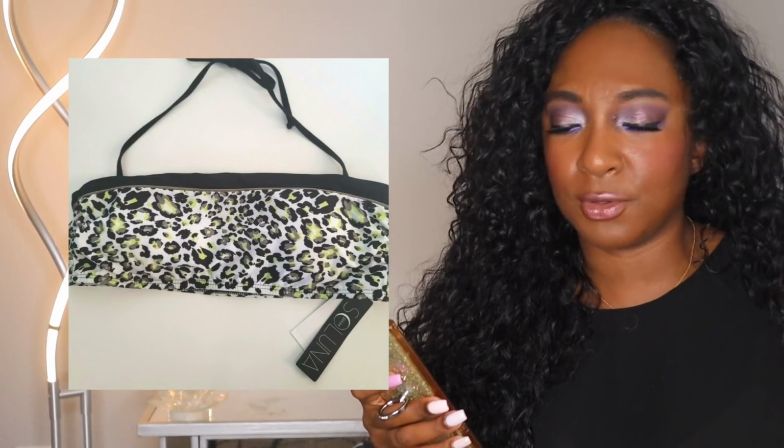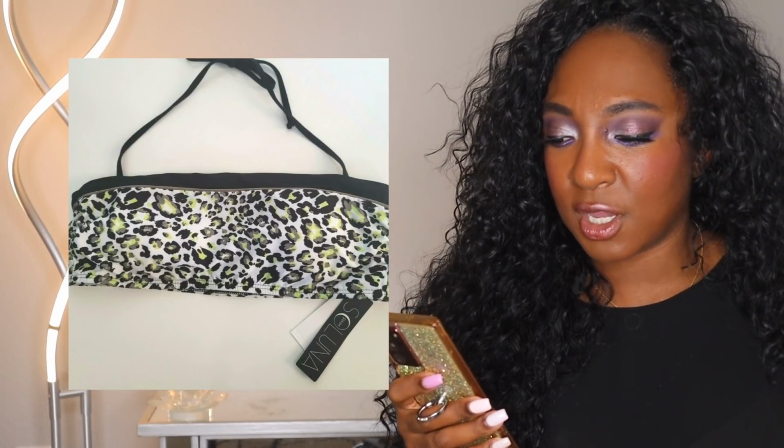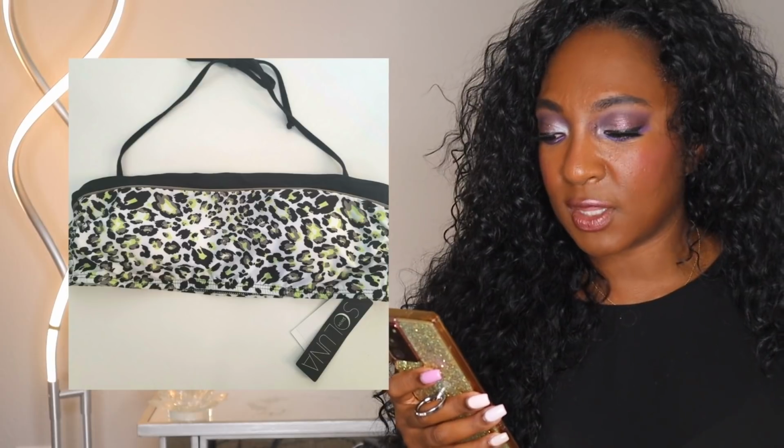If you've heard of it, let me know in the comments down below. But I was shocked at how fast that sold. This I knew was going to sell really quickly. Another brand I had never heard of. I guess this is like a surfer California vibe brand.